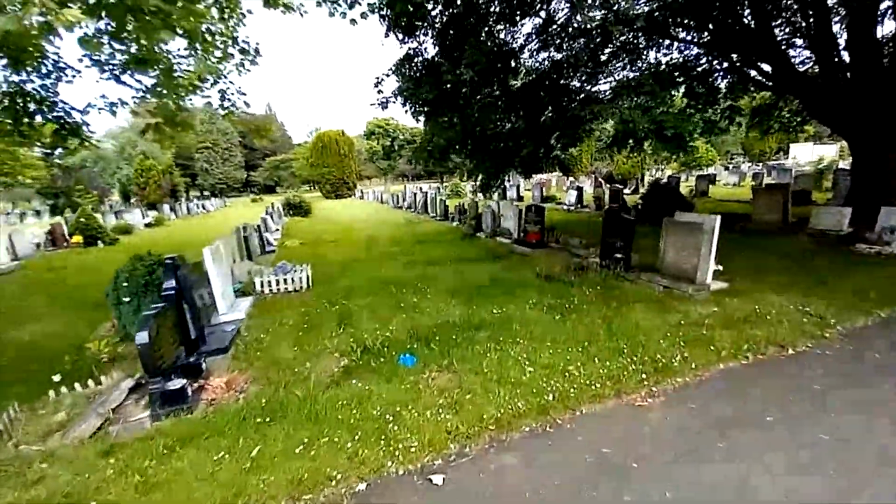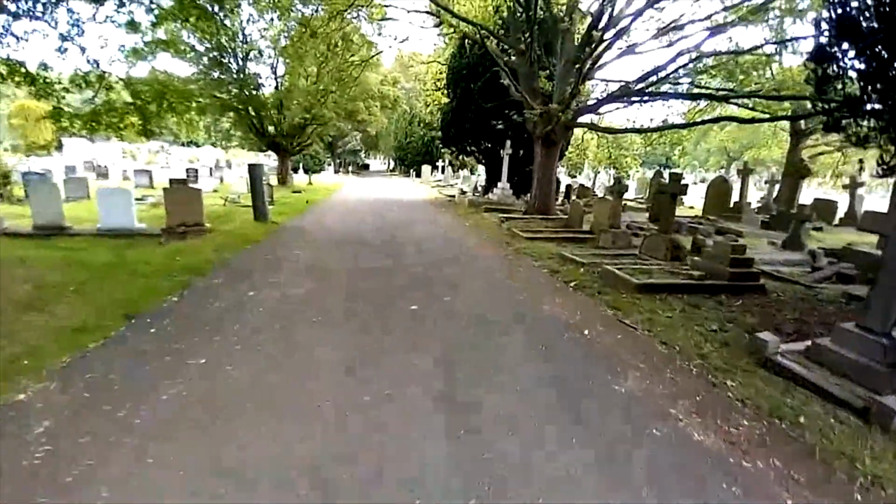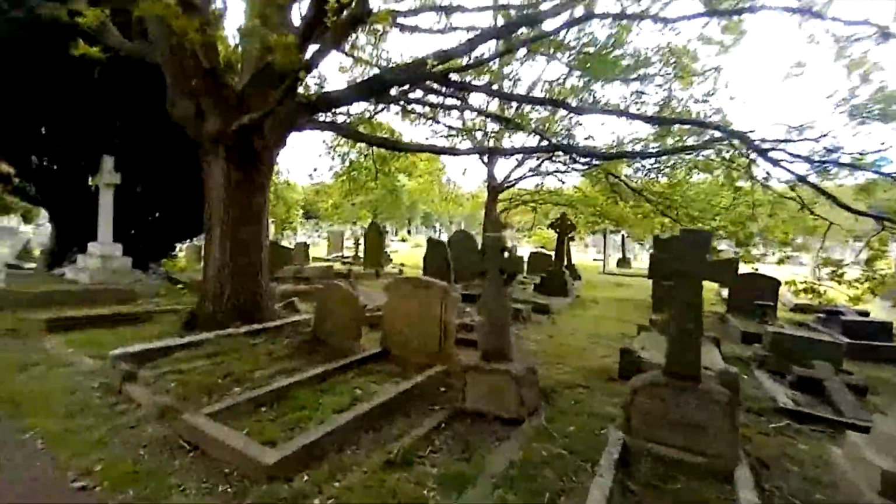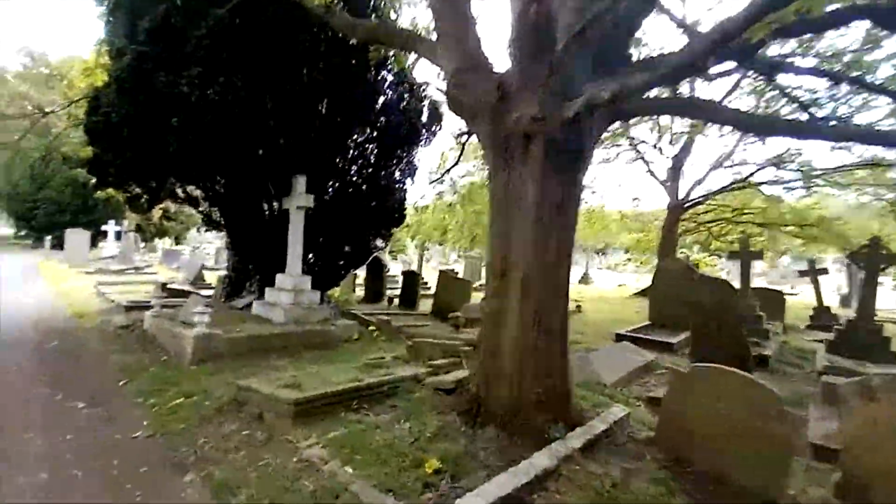So that's block six, guys. I think this is the section we need, but I need the marker. It's definitely older graves, which would tally. And also the scenery looks familiar.